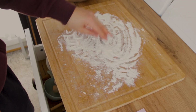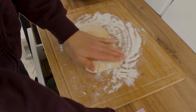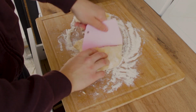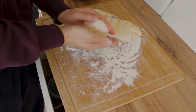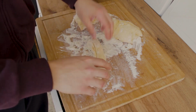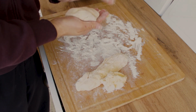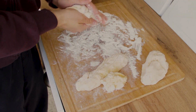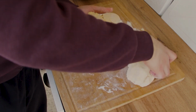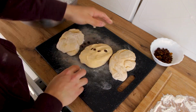After half an hour, put it back over the floured cutting board. I split it in 3 similar sized parts and flour them a little bit, just not to stick to me or to the cutting board. As we will not need any more flour at this point, I transfer the dough balls to another board.